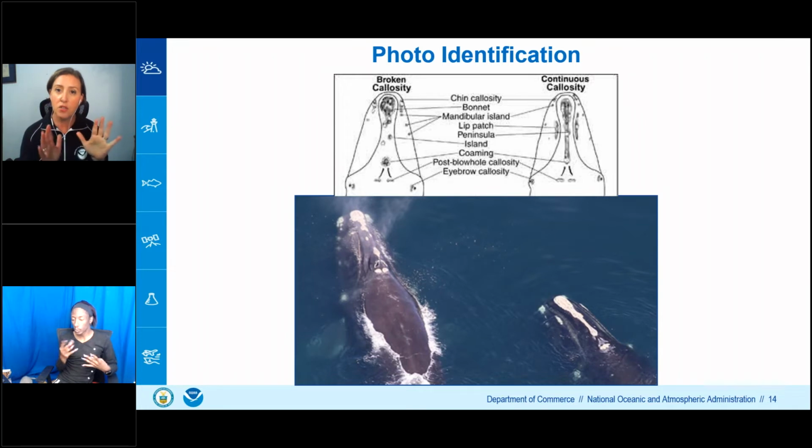And if you take all that sort of information for every whale that we photograph and every whale that every research team photographs, and you multiply that across all the years that we've been studying right whales, we can use that information to help protect them.